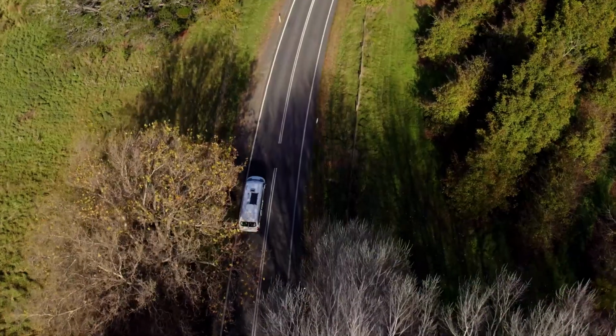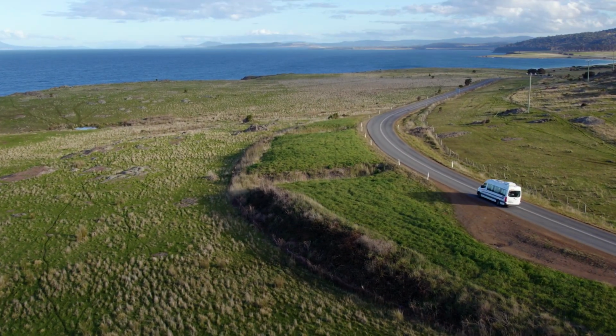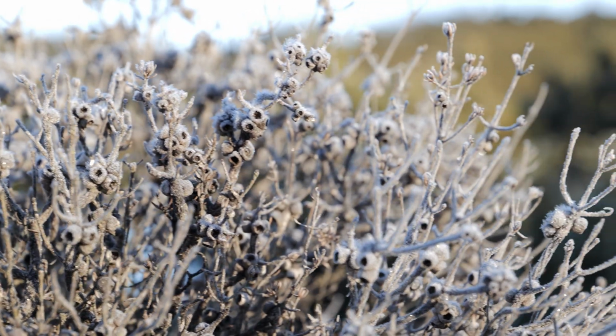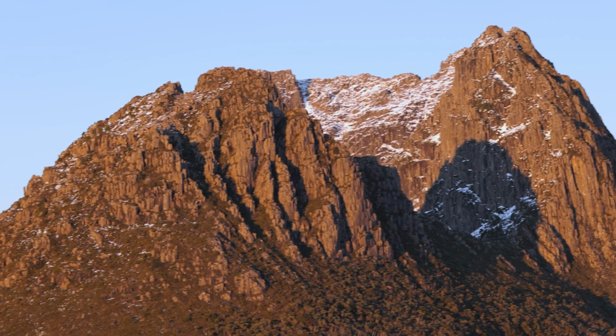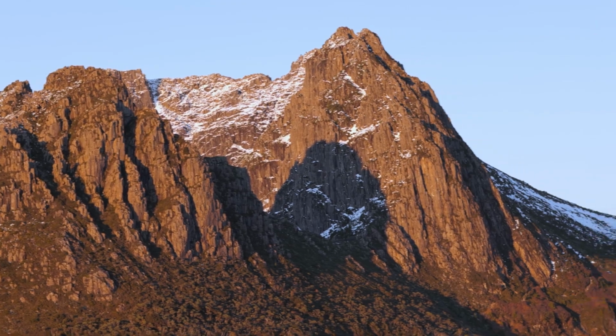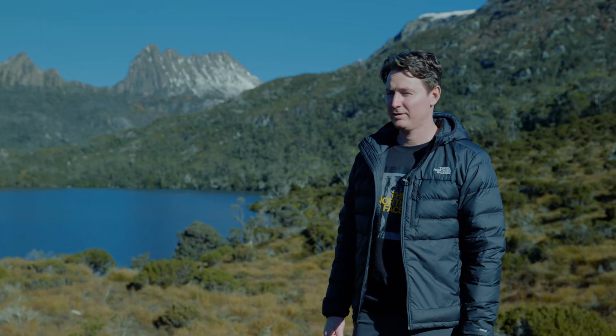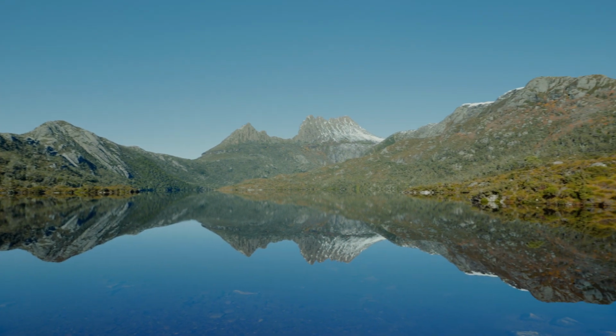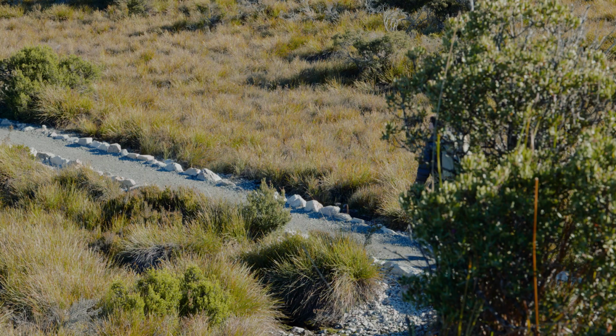We're doing 7 days in a van and a few nights in Hobart, and it's just been absolutely perfect for the conditions that we're getting down here. It's late May. You can see there's snow on the peaks here at Cradle. They've had some pretty wet and wild weather down here, and we lucked out today with a beautiful sunny day, virtually no wind, and just prime time for walking around Dove Lake and checking out Cradle.